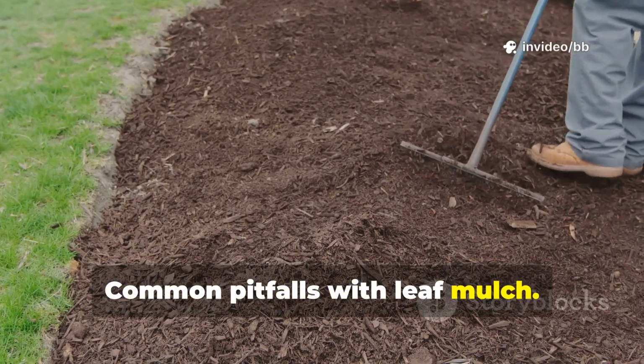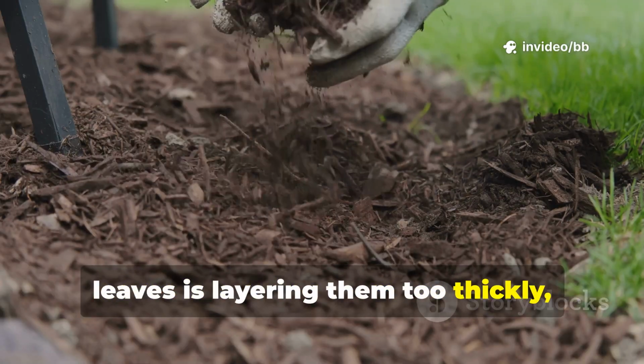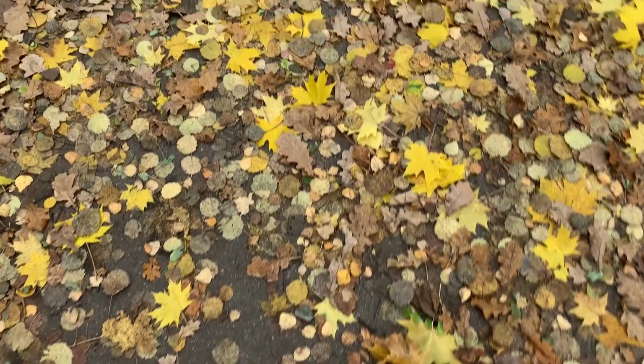Common pitfalls with leaf mulch. One mistake gardeners make with fresh leaves is layering them too thickly, creating a dense mat that repels water and air. Worms avoid these suffocating conditions.